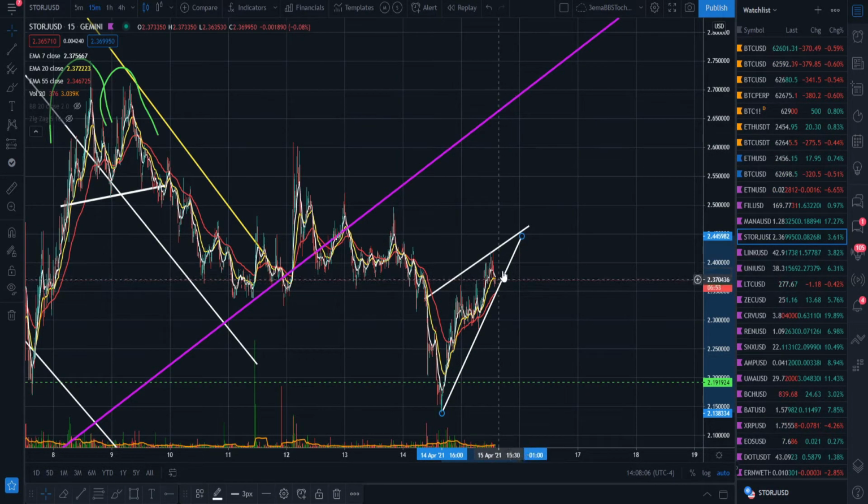Okay, so we definitely could get a break soon here, just in the immediate price action. And just to be transparent, the 7 does look like it's crossing back towards the 20. We do have some bearish volume down here. I am kind of expecting to retest the 55 on the 15 minute.